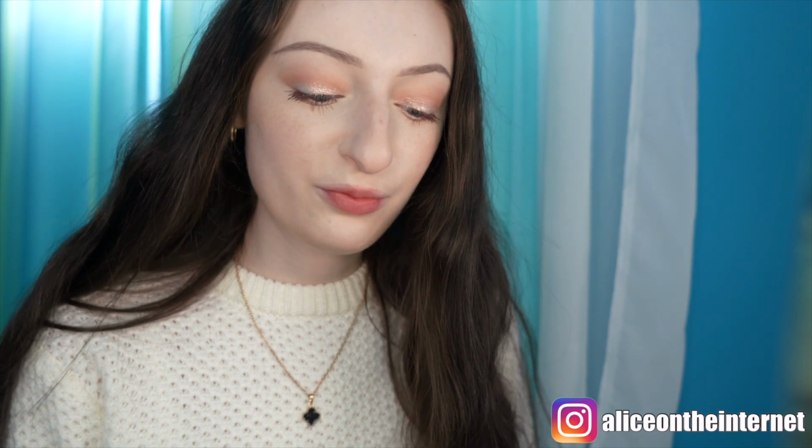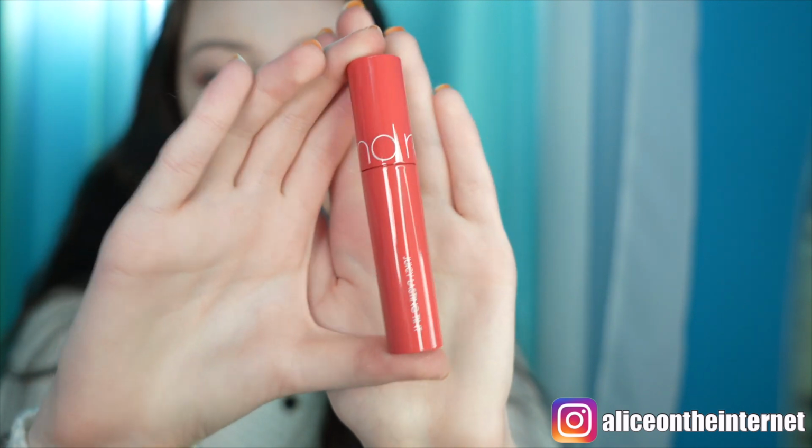Okay, now I have 2 new Romand formulas that I have never tried before. So okay, before my lips get too dark in terms of staining, let's try this Juicy Lasting Tint in the shade Lychee Coral. I love coral shades so much, and honestly, I don't know that they look the best on me, but I just love them so much that I had to try. And based on the swatches I saw of this one, I feel like it would be okay on my skin tone, so let's see. I love their packaging. It's so pretty, and I feel like they all go together too. They're all a little bit different, but similar enough that it's all aesthetic together. So let's try this shade. Yeah, it's not too pale because I feel like really pale shades just don't suit me well, but I think, or I hope, this will be nice.